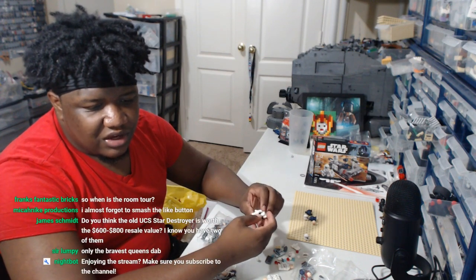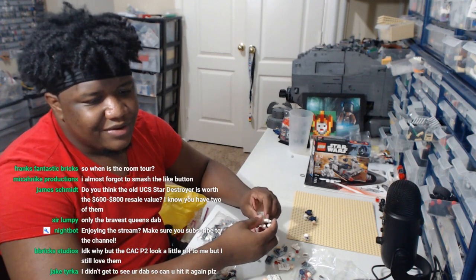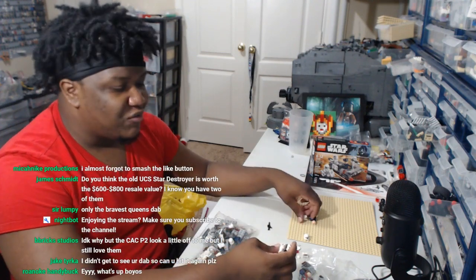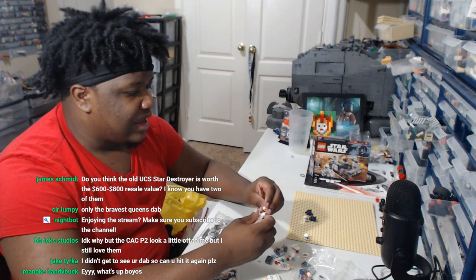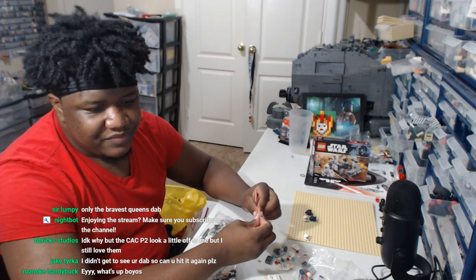Do you think the old UCS Star Destroyer is worth $680 resale value? I know you have 2 of them. I only have 1 of them. And yeah, that's around what I paid for it.